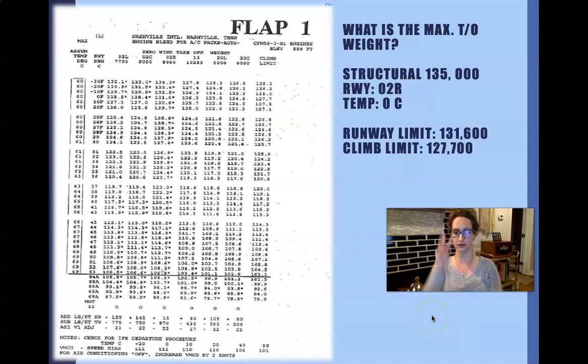Okay, we have three numbers. We have the structural number, the runway, and the climb. Which one's the smallest? Climb limit. So the most we can take off, guys, for this one is 127,700 pounds. If we do that, we know we're good on our climb. We know we're good on our runway because it's below our runway limit, and we know we're good structurally. You have to pick the smallest number.